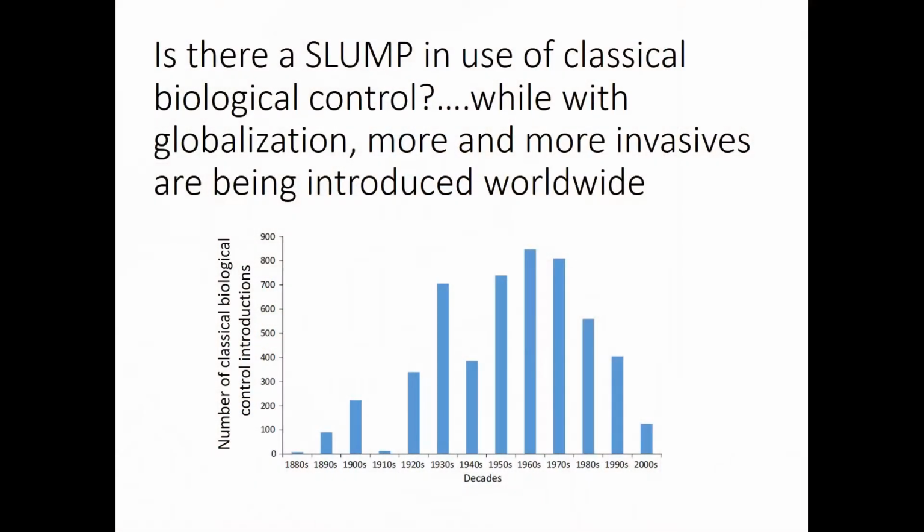So then, is there a resulting slump in the use of classical biocontrol? While there's still more and more invasives, you know, we're getting more invasives all the time. And you can see that here's 1980 to 1990s and 2000s. It really has decreased the amount of classical biocontrol going on. But is there still a reason to do it? And I would say yes, and I think the entomology community thinks yes. Because in some cases, you have a really bad pest and there aren't any other options.